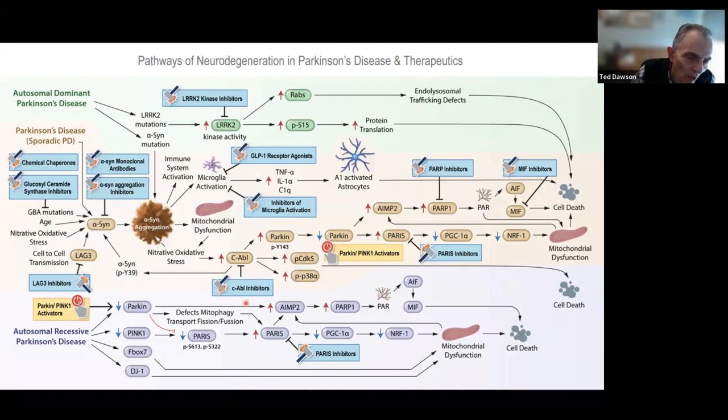And briefly, c-Abl may contribute to the pathogenesis of Parkinson's disease, and there are c-Abl trials ongoing as well. In addition to Irisin, there are chemical chaperones. There are compounds which interfere with glucocerebrosidase function. There's alpha-synuclein aggregation inhibitors, as well as alpha-synuclein monoclonal antibodies.